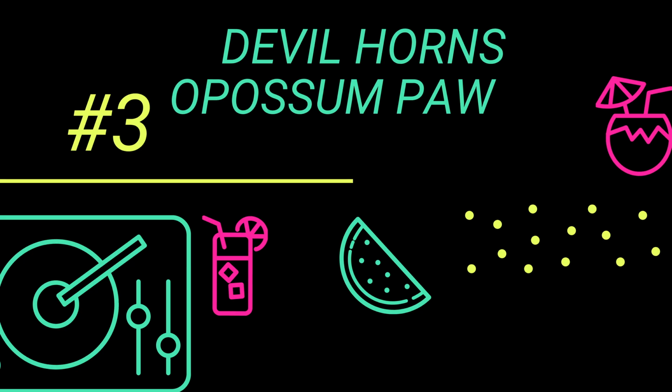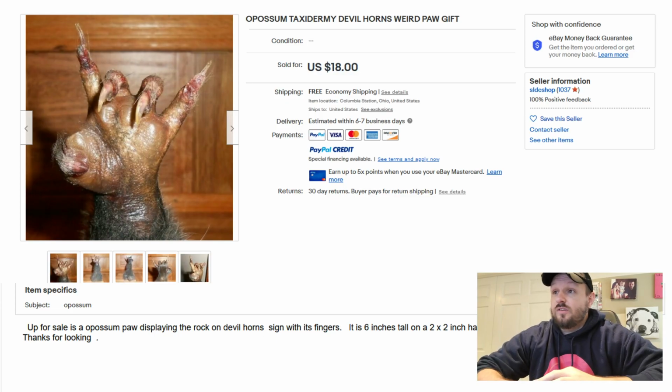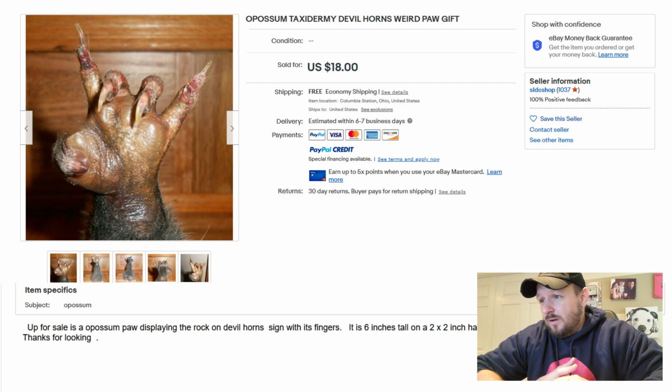So number 3, one of my favorites of the group, but also probably not something I would purchase. It's a devil horns possum paw. The title says, a possum taxidermy devil horns weird paw gift. It sold for $18. Up for sale is a possum paw displaying the rock on devil horn sign with its fingers. It is 6 inches tall with a 2x2 inch hardwood base. Weird, crazy, and very different.